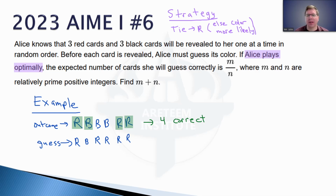Right? What would happen if we flip stuff around? Similar things would happen there. So maybe with some symmetry, you could narrow things down to a smaller set of outcomes. Regardless, it's not too horrible to list out the outcomes, go through what we just did, count up how many are correct in each case, and take the average. That's definitely a strategy that we could think about there.